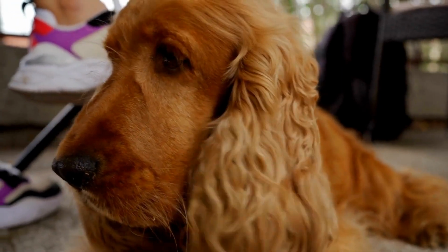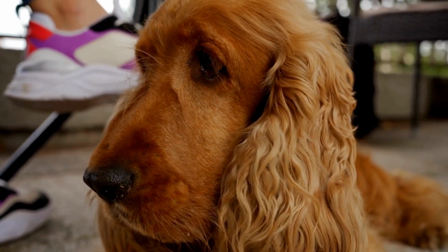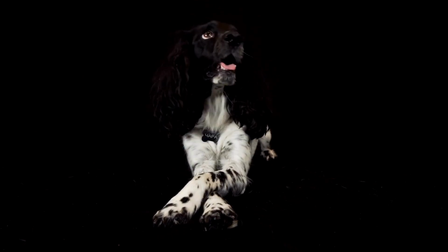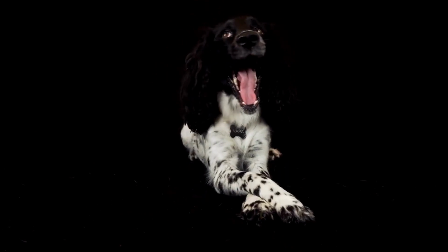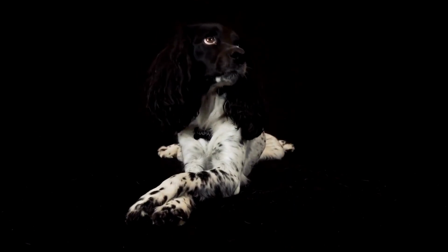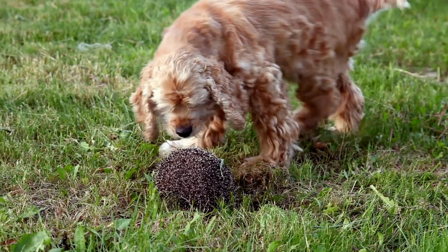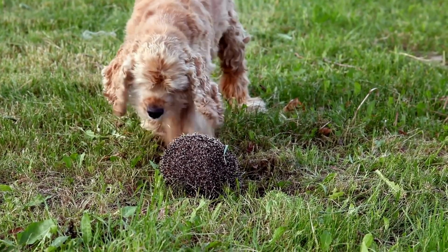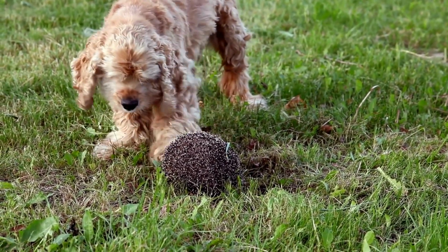10. Grooming supplies. Maintaining your Cocker Spaniel's grooming routine while traveling is essential. Pack necessary grooming supplies such as a brush, comb, nail clippers, and shampoo. Regular grooming sessions during the trip will keep your pet's coat clean and healthy, making them more comfortable and happy.